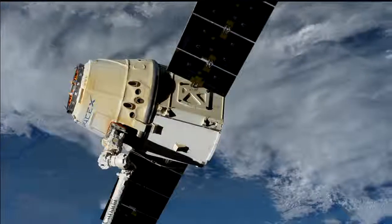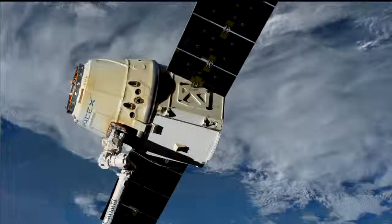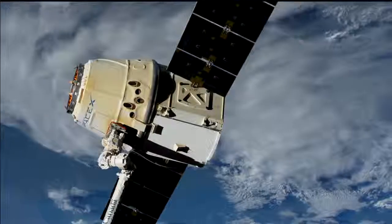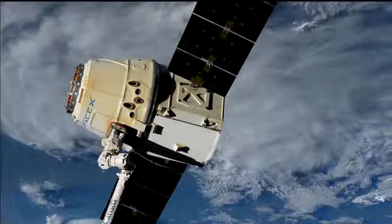Good morning. This is Mission Control Houston on Monday, June 3rd, 2019. We are live here in the International Space Station Flight Control Room with a live view of the SpaceX Dragon cargo craft in the grasp of the Canadarm2 robotic arm.